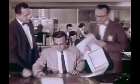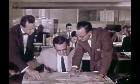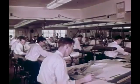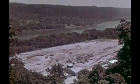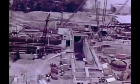Nearly 2 years of design, development, and engineering were necessary before plans began to be definite and construction drawings made up. Then, in March of 1955, construction began with the clearing of the site. By mid-1956, considerable progress had been made. The force of construction workers numbered in the hundreds.